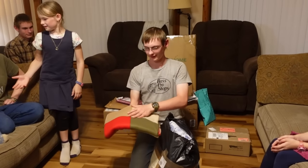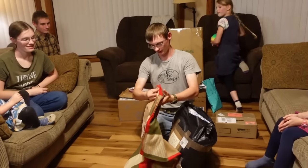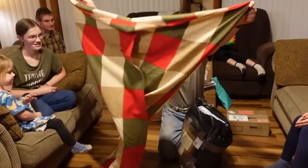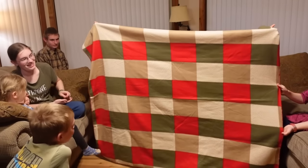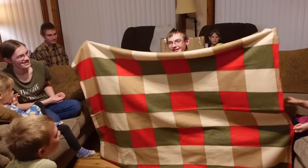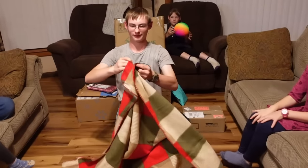It looks like a soft fleece blanket there. Mm-hmm. Go ahead and open it up so we can see what it looks like. That's nice. It's nice, wintry colors. Oh, I like that. And I love the material. Yeah, that material is a favorite for me to snuggle up with the blanket there.